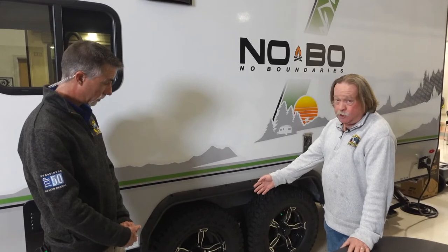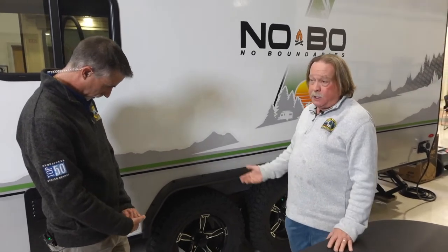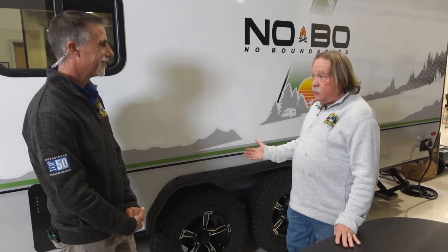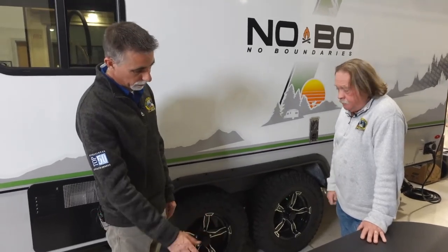Now, these are Goodyear tires, so they're a little bit better grade of tire than we might see on some of the campers. But still, they're going to be something that I'm going to look at at 5 to 7 years. And guys, it's not like your car. We're not going to put enough miles on this thing to wear them down. Yeah. I mean, your car, you look at them, they got wear marks on them. It's like time to get new tires.